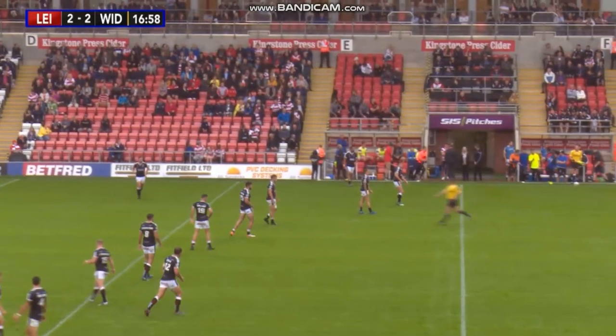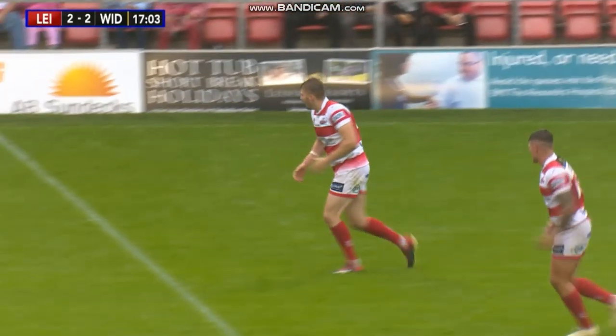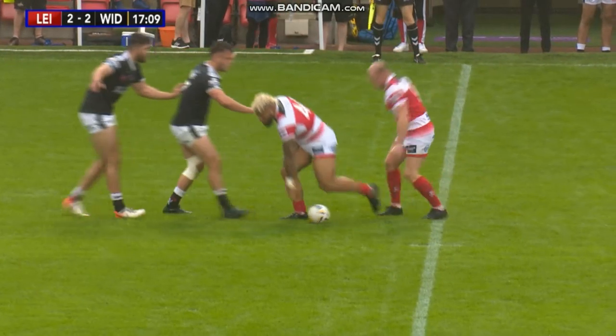Well, they've got away with one. Yeah, it was good scrambling defence, but I think you've got to blame the winger there. If you're a winger, you take the pass like that. You get paid to score them tries. Exactly right. As a man who's also played on the wing.